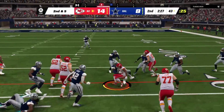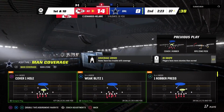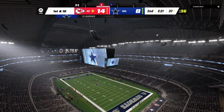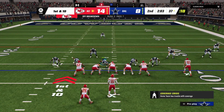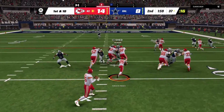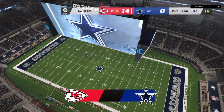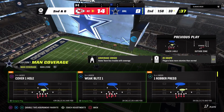Mahomes on the give to Edwards-Helaire. And he'll get it down on the play to the 37. 6 yards the pickup, and that's a first down. Edwards-Helaire as they run out of the gun. And he'll take this ahead for about 4. Second down coming up.